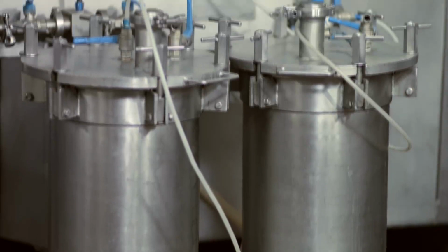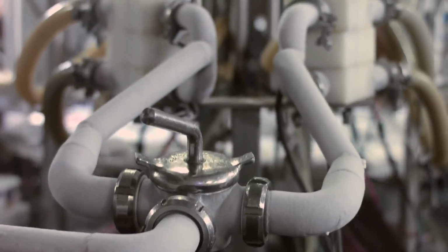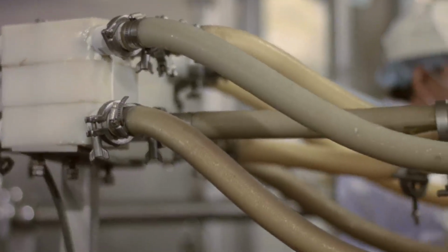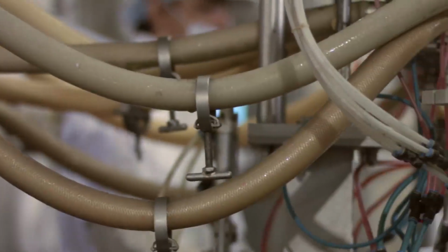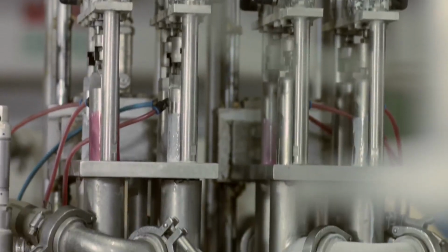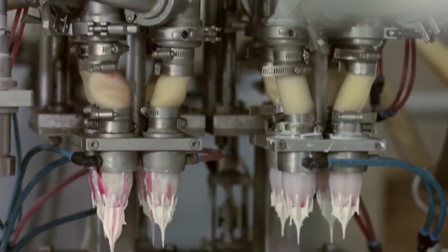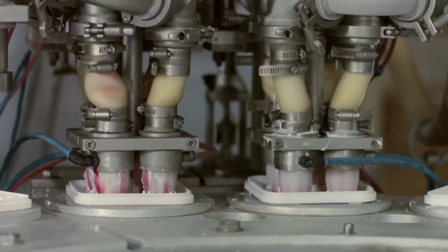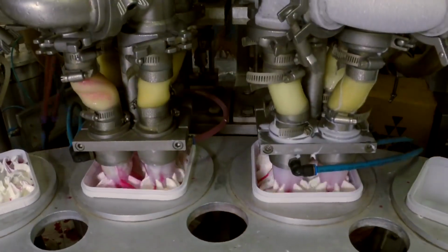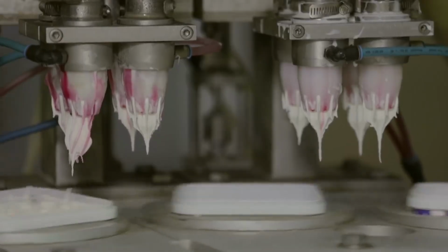From there, syrup is brought to two small filling tanks from where it is pumped to filling nozzles. The vanilla mix comes from the continuous freezer through the tubes which are attached to a set of four nozzles. The white color of the vanilla mix and the rich bright color of the strawberry syrup give a dramatic look when they fill the tub, making a beautiful floral pattern. Art meets technology. This is a perfect example of this fusion.